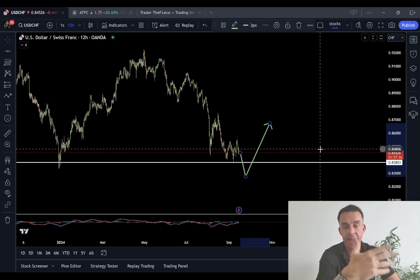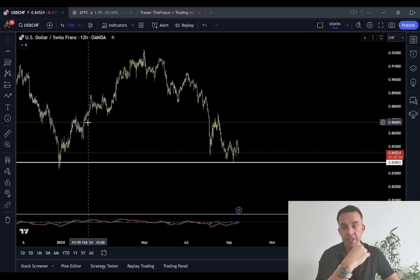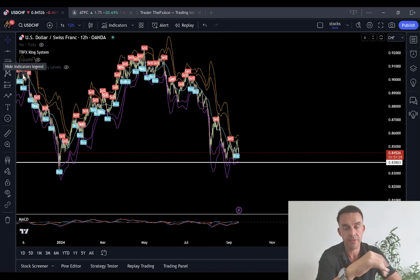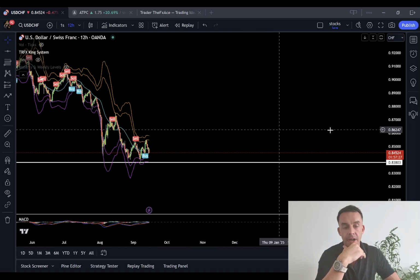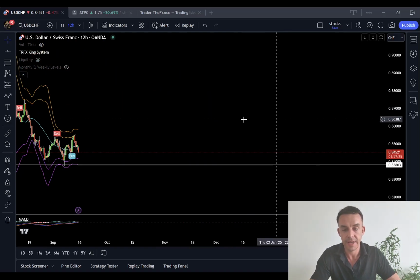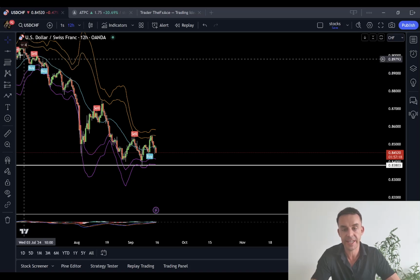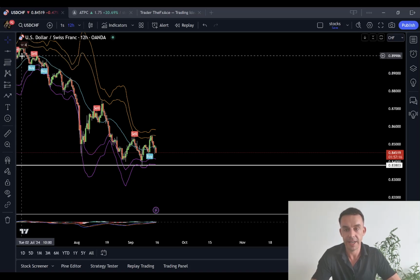Now, I'm not going to simply enter this blindly. What I want to see is the market move down, and then as it approaches 84 and goes under it, I will look for a buy signal on my TRFX King indicator from the 4-hour to the daily chart. Obviously, the higher the time frame the signal is on, the more accurate it will be.